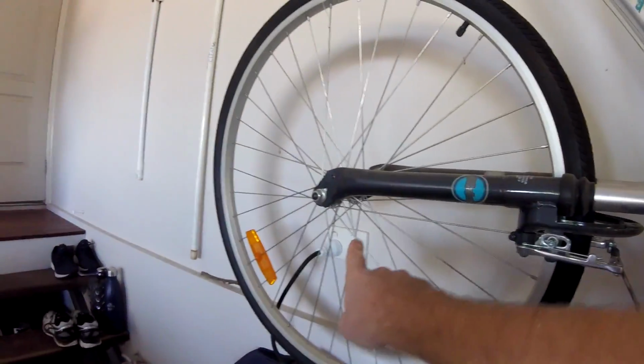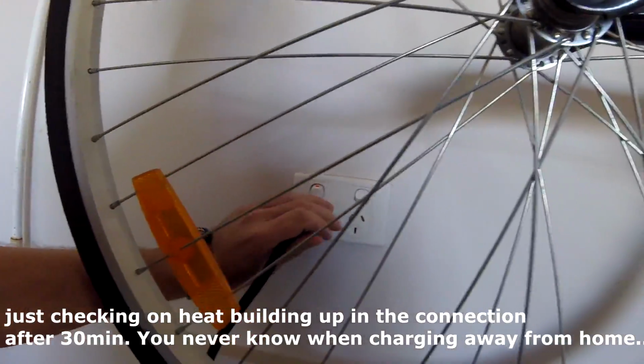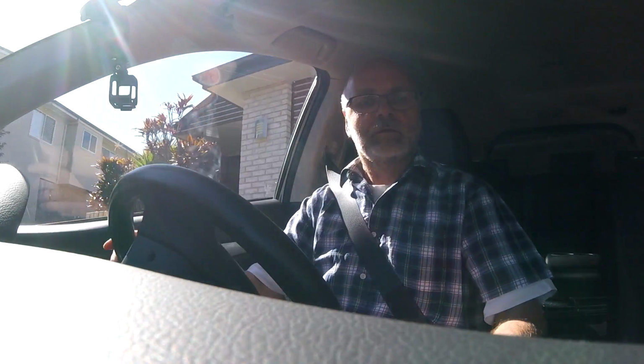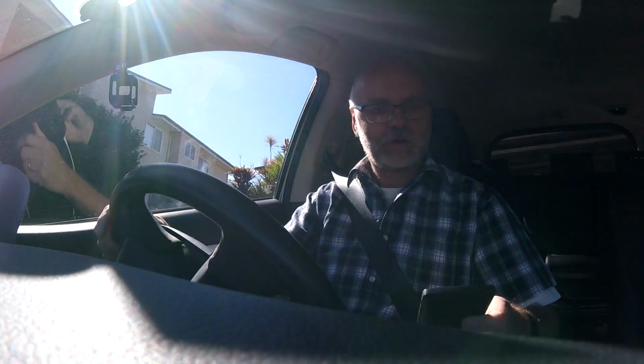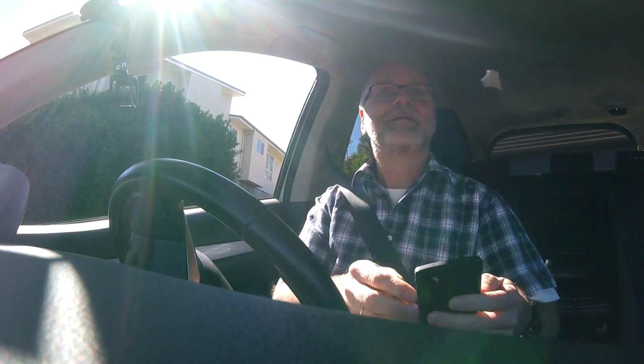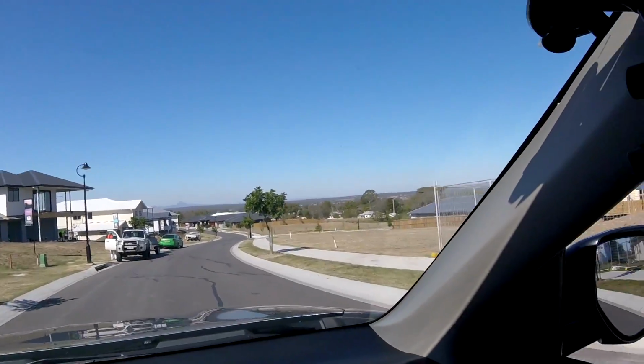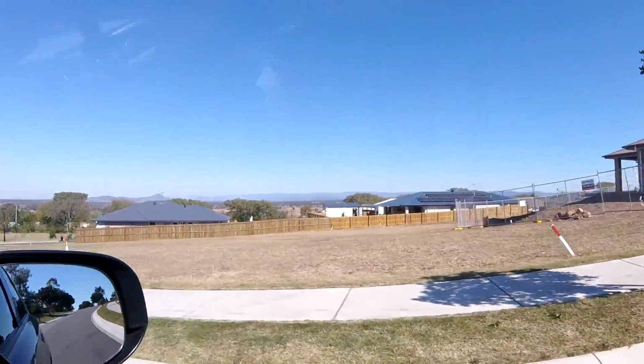So, car is beautifully charging in the garage here. This is all good. Up and running. ABC, always be charging. 3 hours later. Alright guys, we are back in the car. And just want to fire up the dog. Bye! And oh, 71%. And look at this view. Beautiful. Some mountains there.